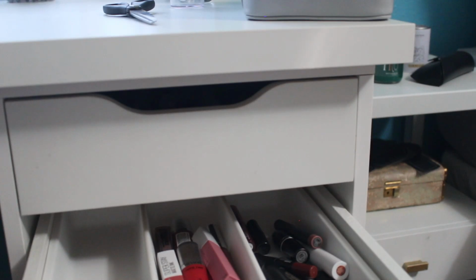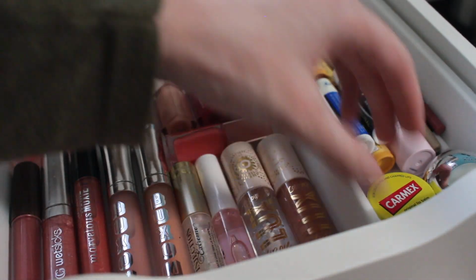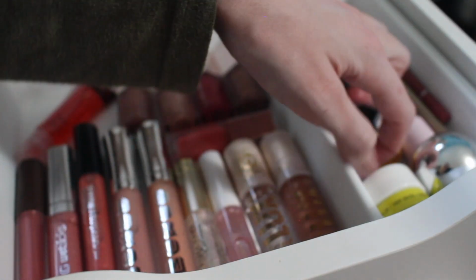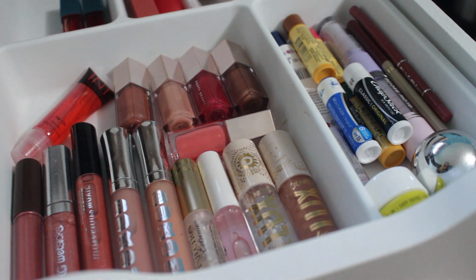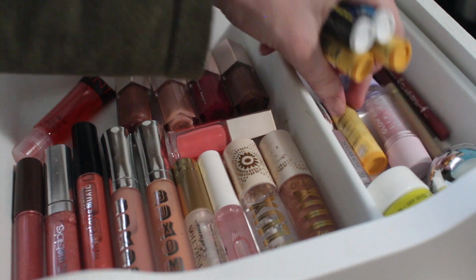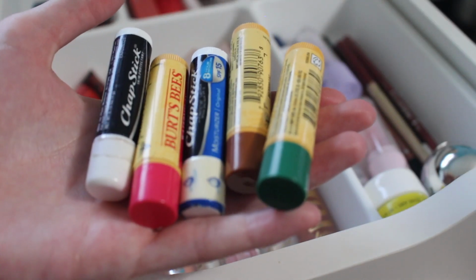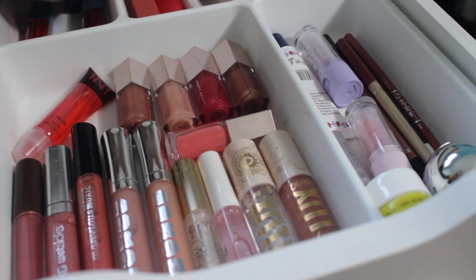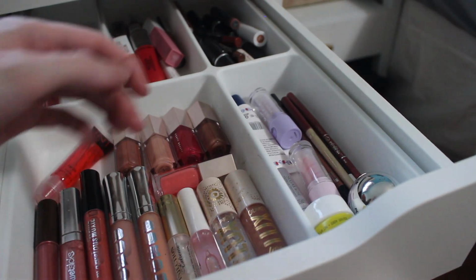Okay. So we'll go back down like this. And here I have just my lip balms and treatments. I have a Carmex as well as a Glam Glow Pout Mud. I have an e.l.f. Lock On Lip Primer. I have just a handful of both Chapstick brand as well as Burt's Bees lip balms. Where'd that primer go? Oh, it's back here. Stay. Okay, there we go.